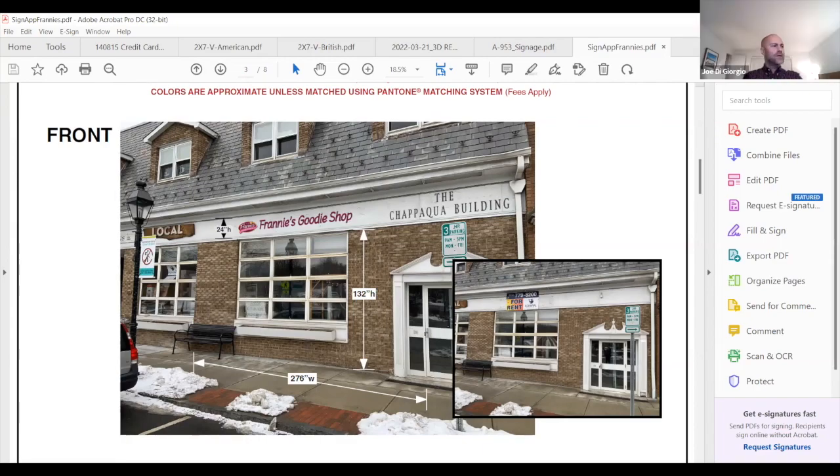I just want to make a quick comment. Is it redundant to have Frannie's Goodie Shop, the text, and the logo that says Frannie's Goodie Shop as well?